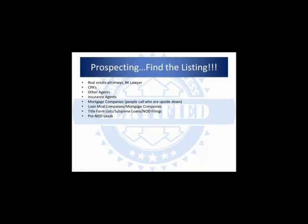Title farm list, subprime loans, NOD filings, a lot of people get those and mail to them. Pre-NOD leads, okay. Pre-notice of default leads, all right. Mailers, sending out mailers. We find on mailers the best thing that works the best is not postcards per se. They are the least expensive, and sometimes that's all you can do, so that's better than doing nothing. But we find a handwritten note is always best, maybe a manila folder with a handwritten note, something that looks out of the ordinary, maybe something that looks like a birthday card.